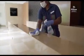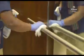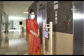All our common areas and touch points like door handles, elevators and elevator buttons are sanitized at regular intervals using medical grade sanitizers. There are hand sanitizers kept at various public areas for easy access.